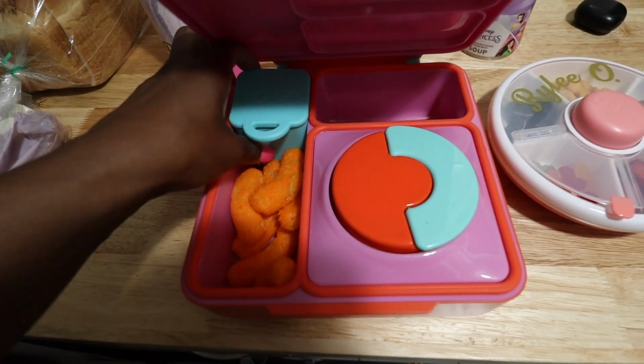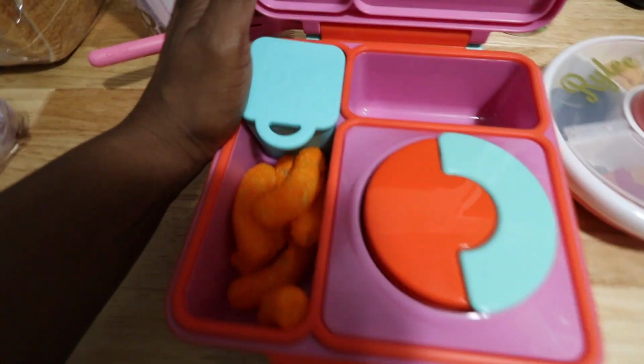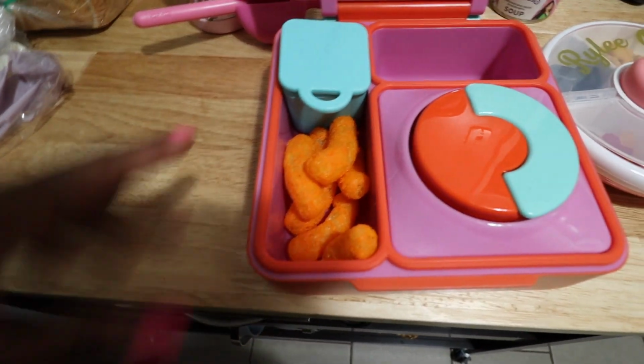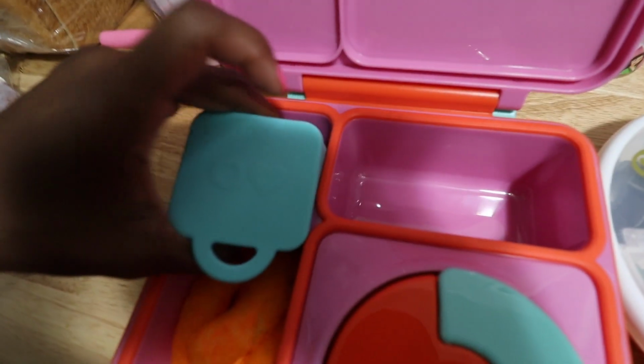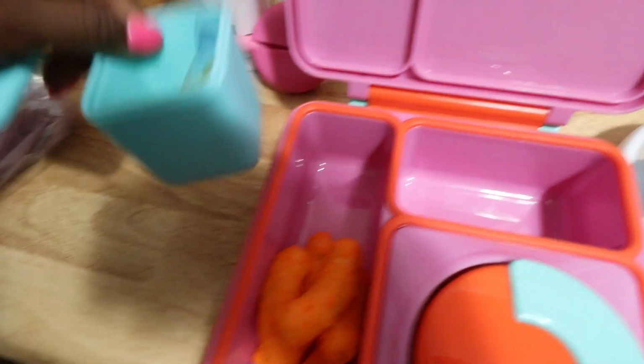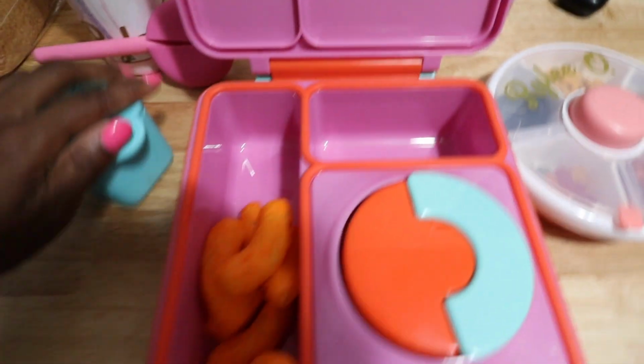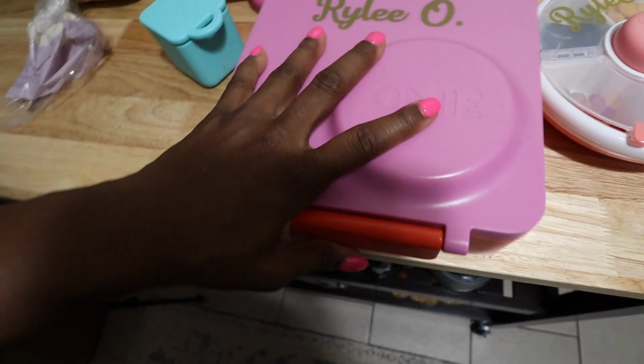I think I might just take only this out and put this in the fridge, just because I think it's a little bit weird putting Cheetos in the fridge, even if it's going to be thawed out later. I don't know, it just seems weird to me. So I will take this out and leave this on the counter.